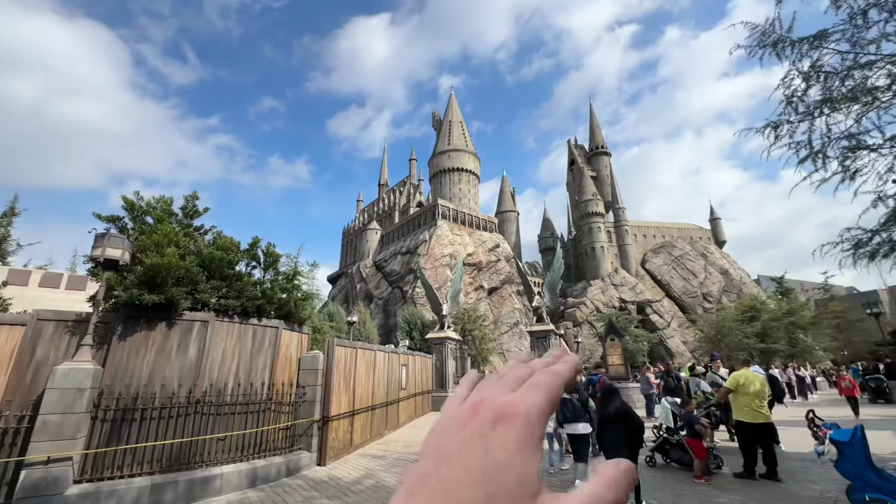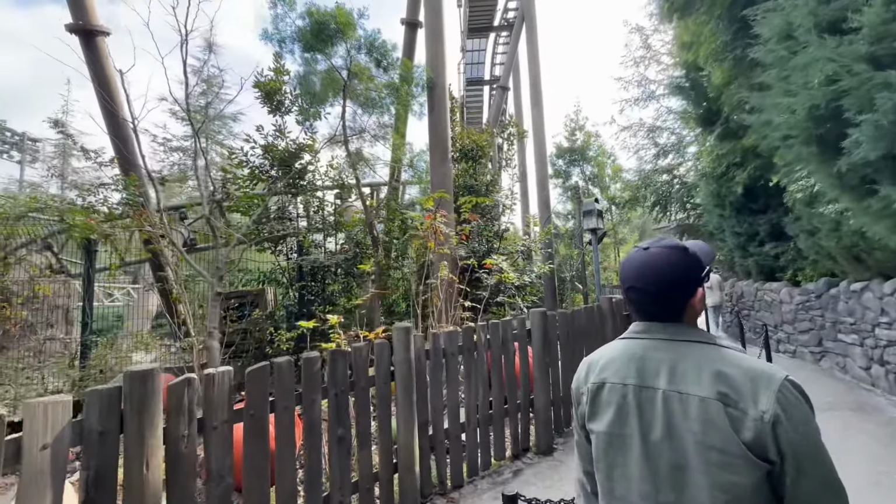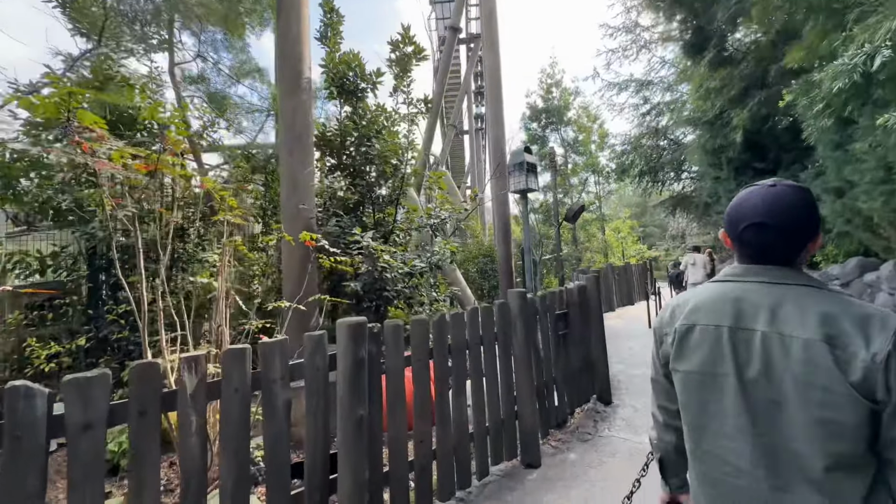It's gonna free up a lot of space inside the castle. All right, just got off Hippo, and that was fun. You know, it's worth it when it's a walk-on. Other than that, it's 40 minutes. No, I'm not gonna wait 40 minutes for a short ride experience.